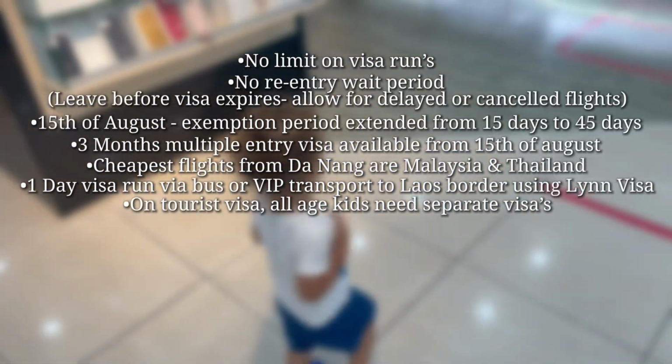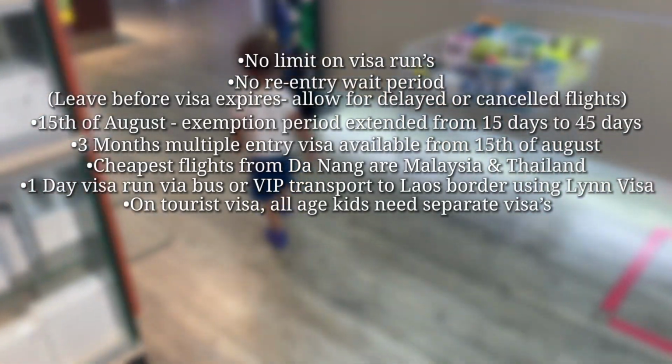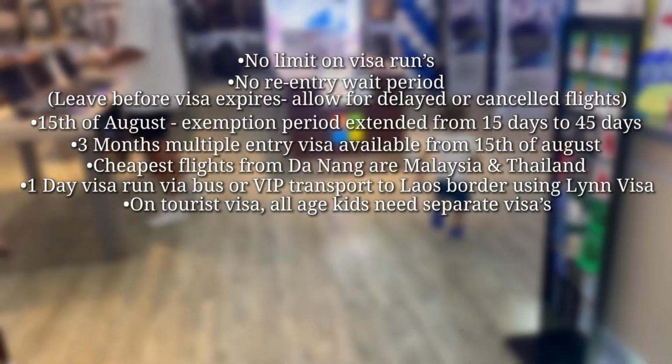If you're coming back on a tourist visa, there is no option to add your child to that tourist visa, so they will need their own visa at no discounted rate, so it's normal rate.